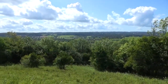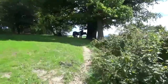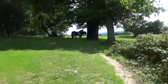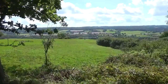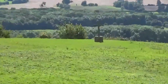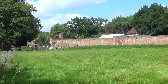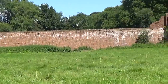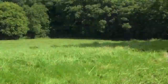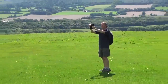That's a lovely view. We're walking through a field. Oh, look at the beautiful steeds. Oh, aren't they lovely? Hello. Oh, they're gorgeous. There's a cross in the fields and the guidebooks don't quite know what it's doing there, but there you go. And as we walk through the field, this is an old wall, I think part of the old manor, probably the old kitchen wall, which is lovely because the view is rather spectacular, as you can see.